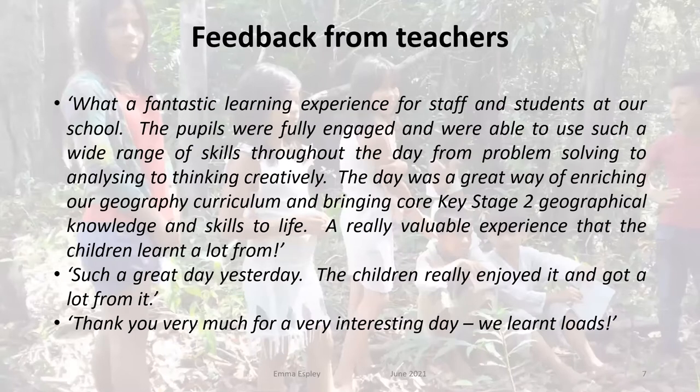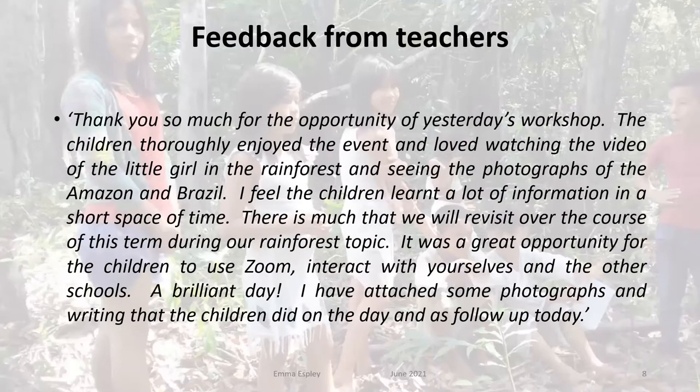And we had some great feedback from the teachers as well. So things like, what a fantastic learning experience for staff and students at our school. The pupils were fully engaged and were able to use such a wide range of skills throughout the day, from problem solving to analysing to thinking creatively. The day was a great way of enriching our geography curriculum and bringing core key stage two geographical knowledge and skills and understanding to life. A really valuable experience that the children learned a lot from, and so it continues.